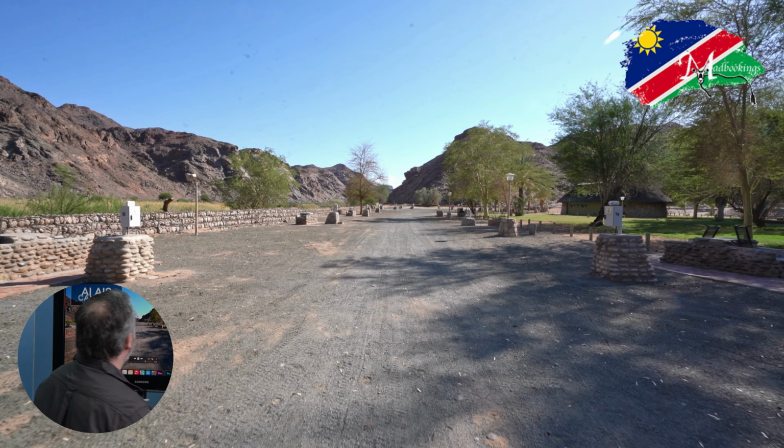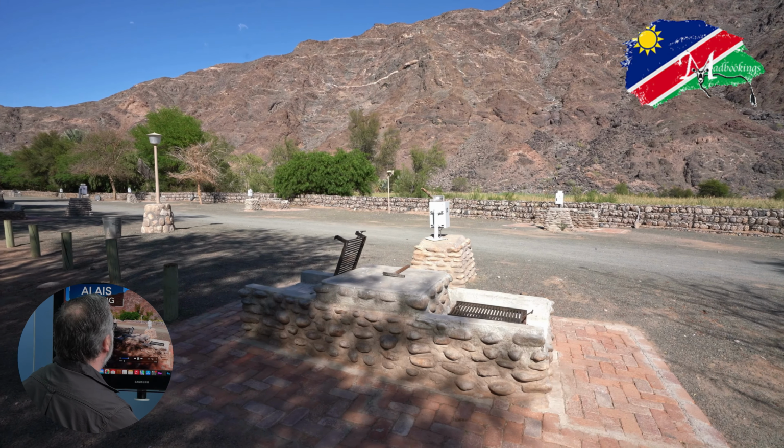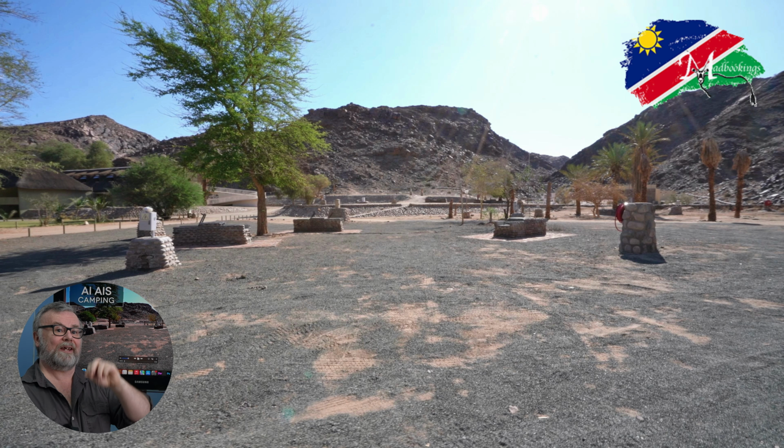We'll then just have a quick look at the accommodation. Ai-Ais campsite. This is after it got renovated, so it's in nice, good condition. There are grassy areas, and in these areas you're not meant to camp on the grass. They try to keep the grass to keep the temperature down. But occasionally people still just drive on and camp on the grass.